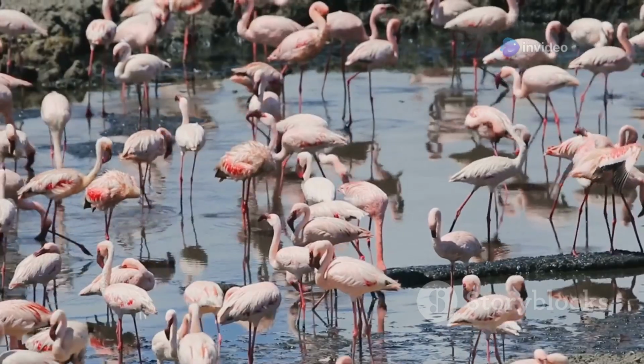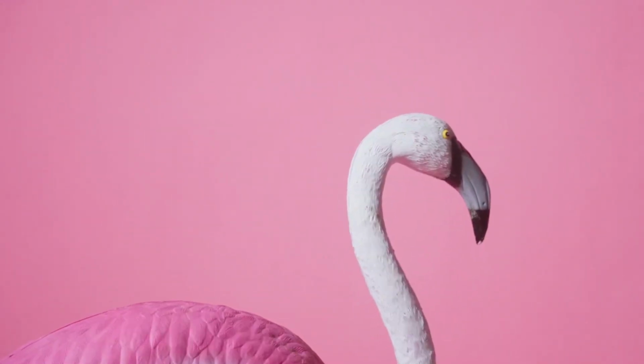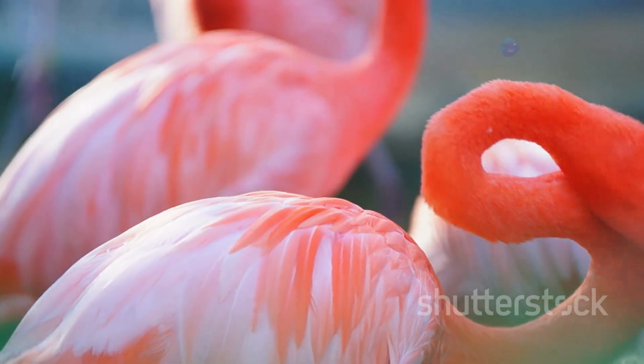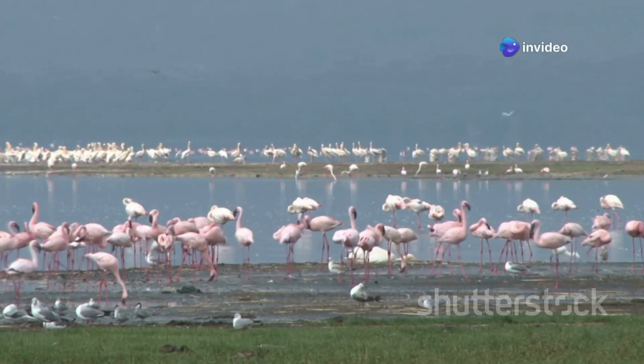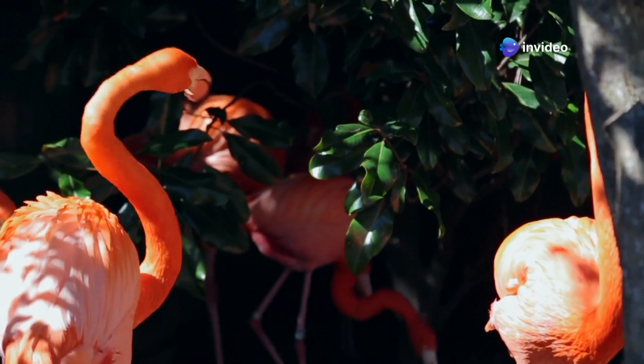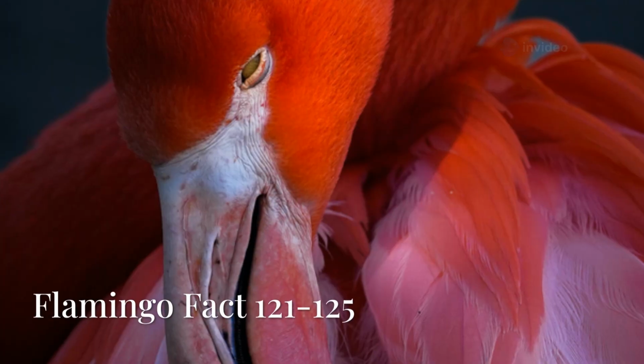Flamingos can live for months without flying. They can stretch their necks to reach deeper water while feeding. Flamingo feathers are waterproof due to preening oils. Sometimes flamingos steal each other's nesting sites, and they prefer to nest in isolated, undisturbed areas.